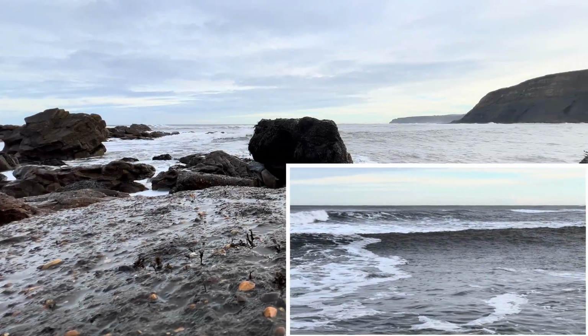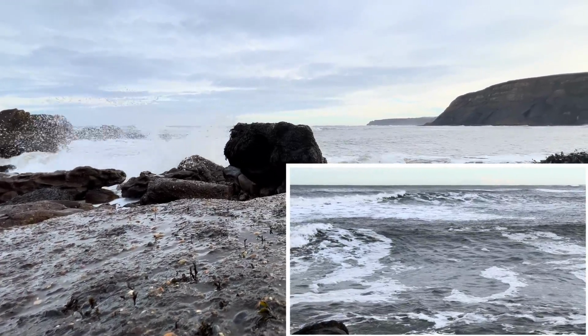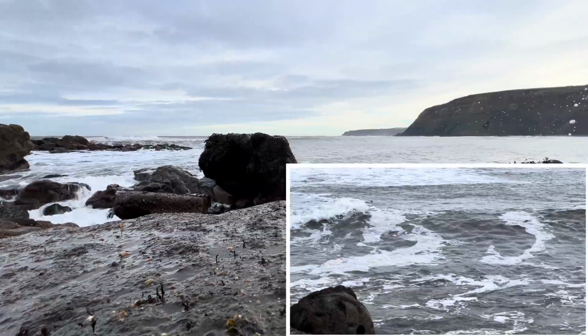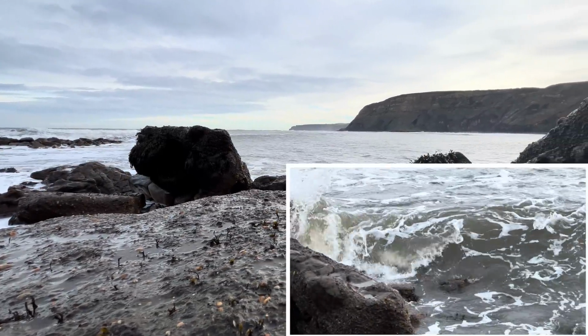Now let's head round to the next part of the beach, see what we can find. Shale's already had a little look there, but I'm sure there's something for us to find as well. I hope you're enjoying the video so far. There are still lots more exciting fossils to be found, as well as meeting up with Shale later on to see what he has managed to come across.